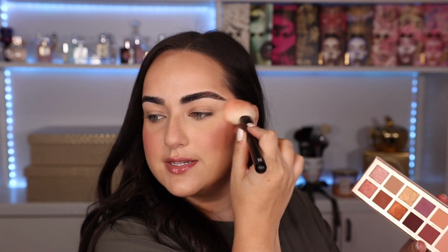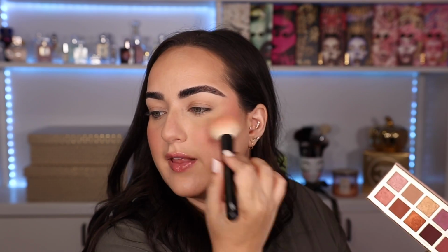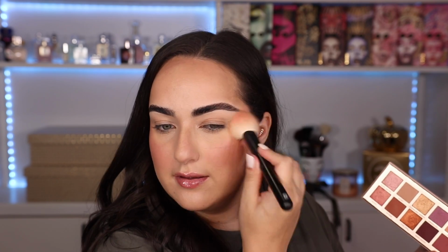Just tapping, tapping, tapping. I would say it's a really beautiful, flattering color. I like that it's not a blue-toned pink. It's more on the neutral side. And so if I were to take this palette with me traveling anywhere, I would feel very comfortable skipping packing a blush, because I do think that that blush is flattering on me and I would wear it with any look basically. So not bad so far.